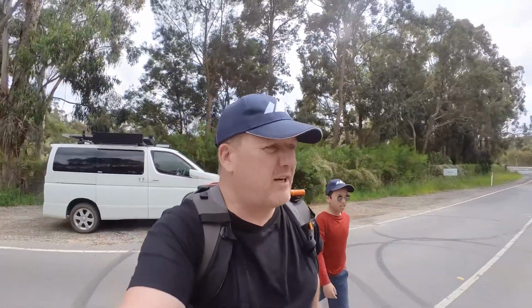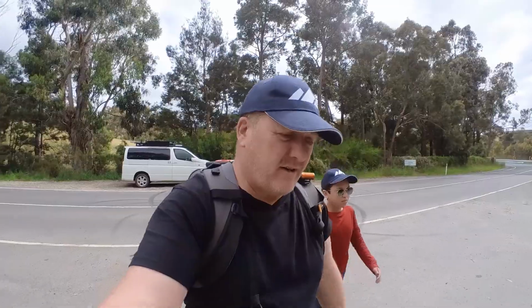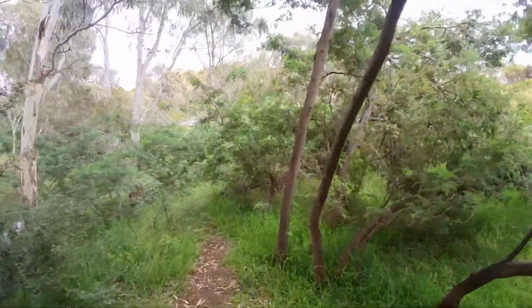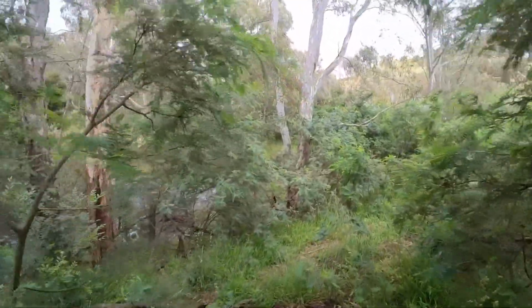First stop is a little creek about 10 minutes from home called Deep Creek. Ooh, it's actually got a fair bit of water in it today.